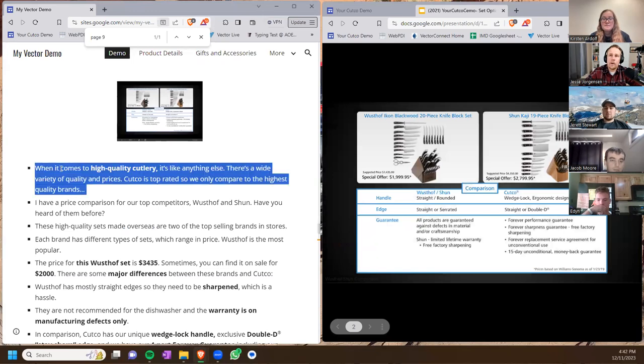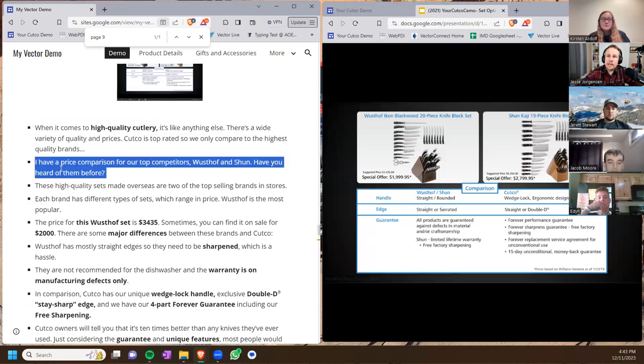So when it comes to high quality cutlery, it's like anything else. There is a wide variety of quality and prices. Cutco is top rated. So we only compare to the other high quality brands out there. And I have a price comparison for our top competitors, Wusthof and Shun. Have you guys heard of Wusthof or Shun before? I personally have. Okay, cool. I've heard of Shun before, but that was a long, long time ago.